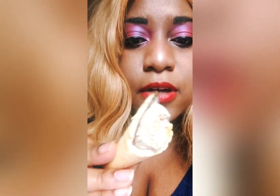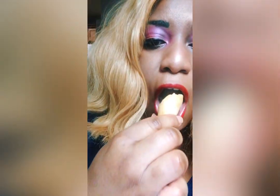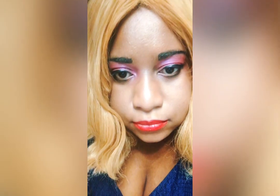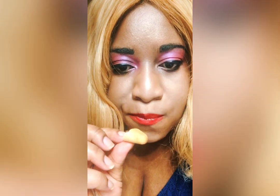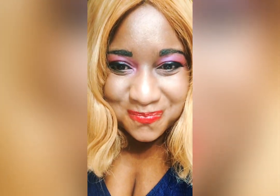Cookie butter cone from Häagen-Dazs, coffee flavor, ice cream cone. Yummy. Delicious. The Nantouss Faves. Häagen-Dazs cookie butter cone.